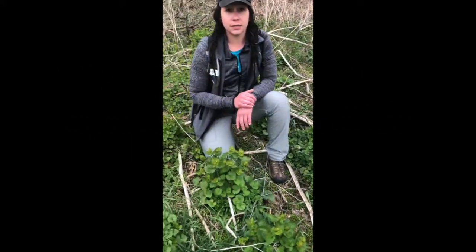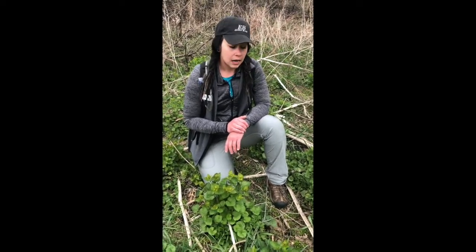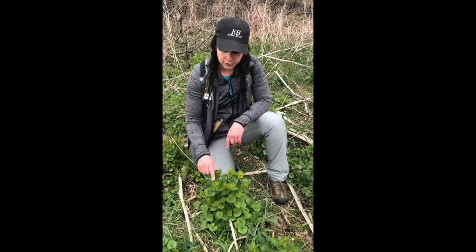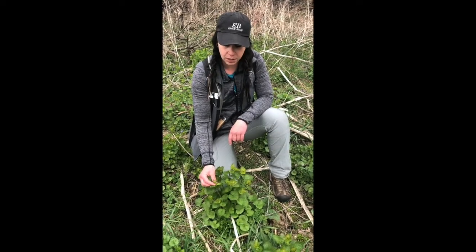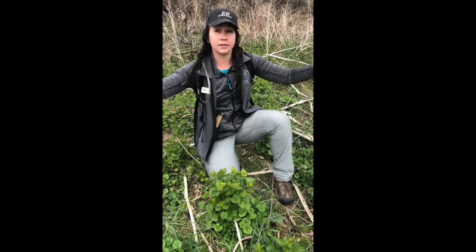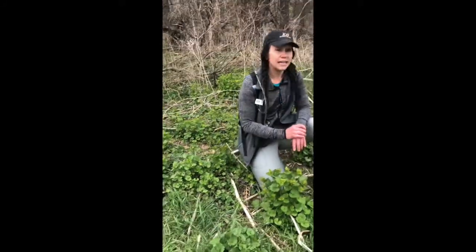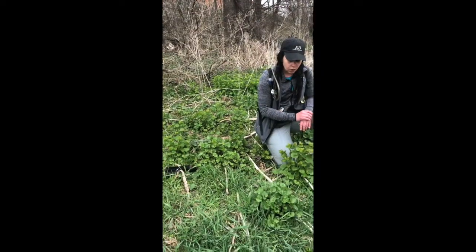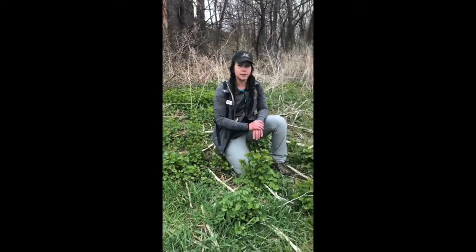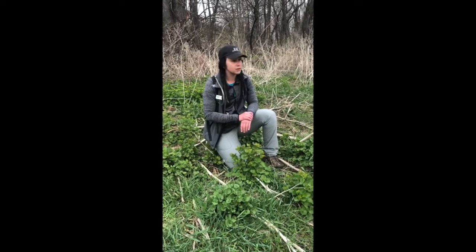Now, garlic mustard is an invasive species in Minnesota, so it's really awesome that we can eat it. The problem is that as soon as these seeds come out and you pick the plant, or even if you don't pick the plant, it spreads those seeds everywhere, and as you can see, even though we burned this section, it spreads pretty quickly.